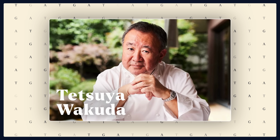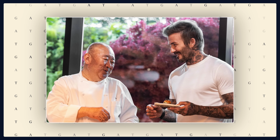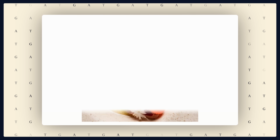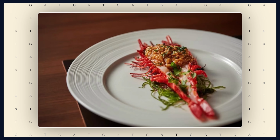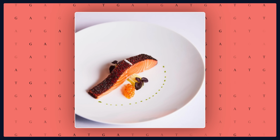Who is this man? His name is Tetsuya Wakuda. Born in Japan, shaped by Australia, and celebrated across the world. Chef Wakuda is in fact a bridge between cultures. He's best known for blending the precision of Japanese cuisine with the techniques of French cooking. His signature dish, confit of ocean trout, became one of the most photographed dishes in the world.